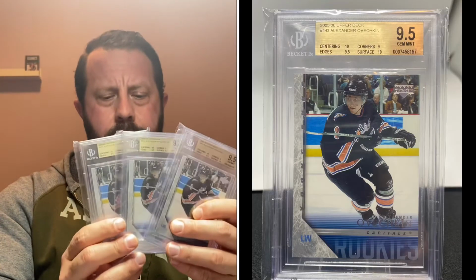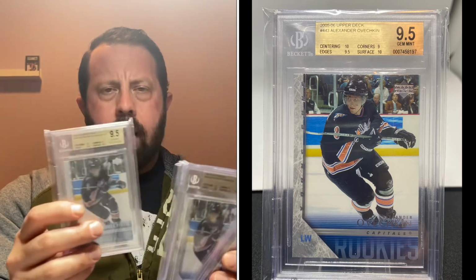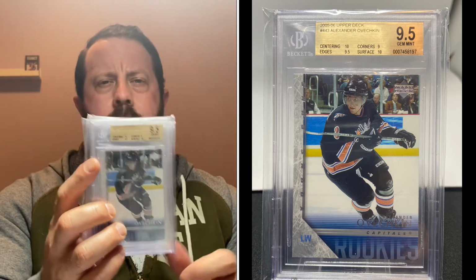The next Young Gun, who is also starting to get very pricey, I shouldn't say starting, he kind of already is, is Alexander Ovechkin. For this, I don't have a BGS 10, although this 9.5 did have a 10 and a 10, which is nice. The other two are 10, 9.5, 9.5, 9.5, and 10, 9.5, 10, 9.